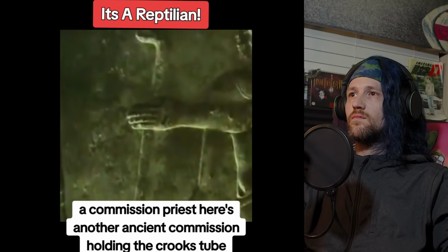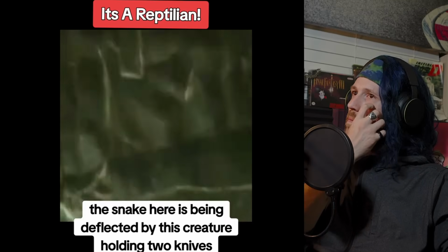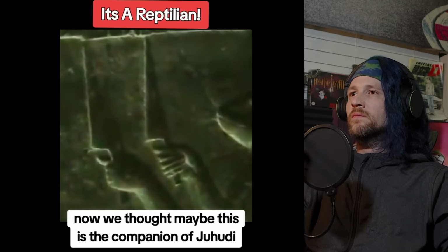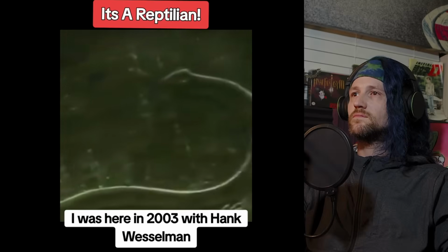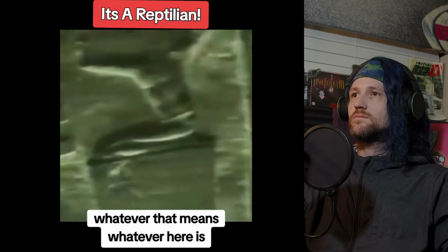Again, a Kemetian priest. Here's another ancient Kemetian holding the Crookes tube. But here is the difference. The snake here is being deflected by this creature holding two knives. Now, we thought maybe this is the companion of Djehuti, which was a baboon. However, I was here in 2003 with Hank Wesselman, our anthropologist. He said this is not a baboon's tail. He said this is a reptilian, whatever that means.